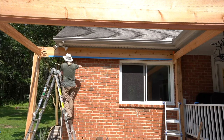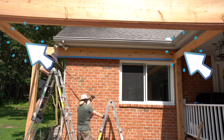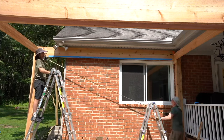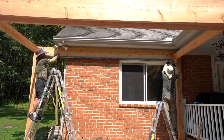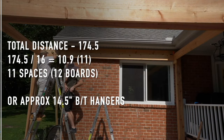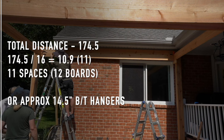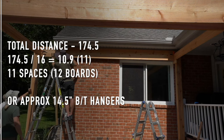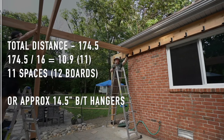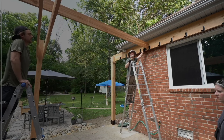We went ahead and added our first two boards. These are going to sit on the inside of our post, and we're going to measure the distance between those two boards. They'll be a part of the equation, but we're actually going to do it a little bit differently. So we'll set those and measure, and we come up with 174.5 inches. You divide that by 16, since you want them to be 16 on center. It gives you 10.9, round up to 11. Because the first two boards are already set, it's going to be 11 spaces that we need, not 11 boards. So 11 spaces, that's 12 boards. We already have our first two, so we only need to cut and place 10 in the middle.